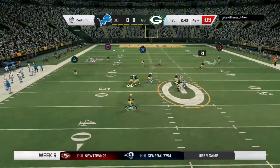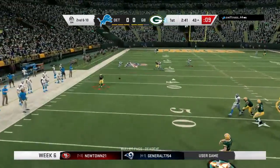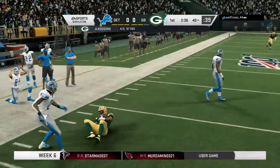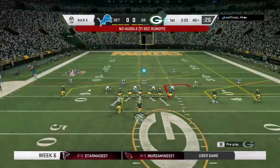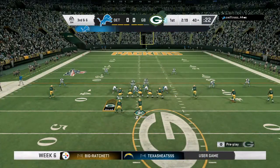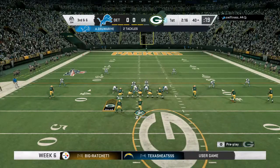Rodgers again here on 2nd and 10. Caught by Jones. It'll be a gain of 4. And they're going to have a 3rd down. 8th play of this opening drive coming up. This is 3rd down.